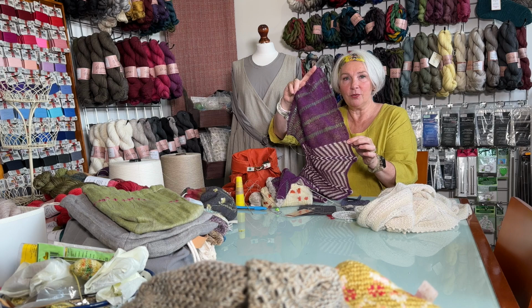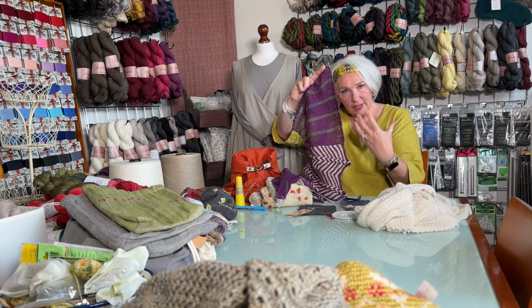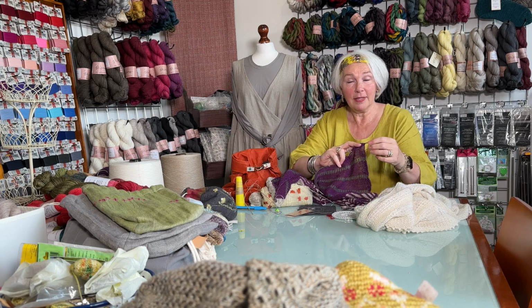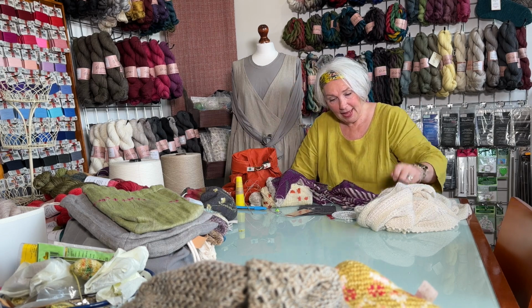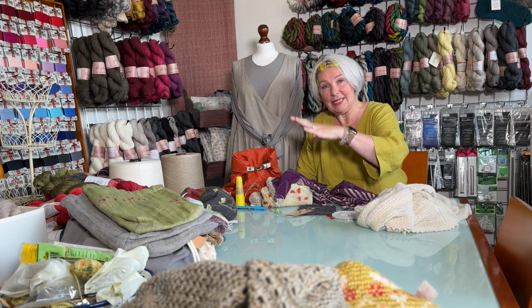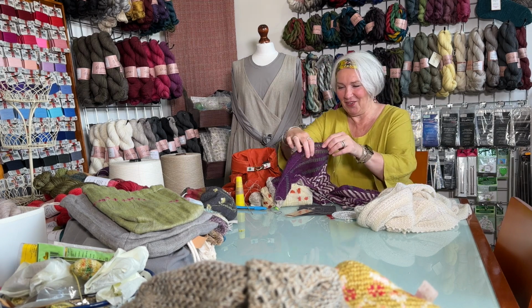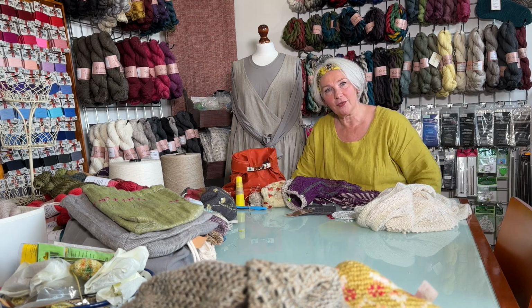I'm quite happy to do grafting. I understand it properly. I can read my stitches properly. So it doesn't look any different from stitches that have been picked up. And then I was able to knit the section properly on the other side. So, of course, that put me even further back in time.